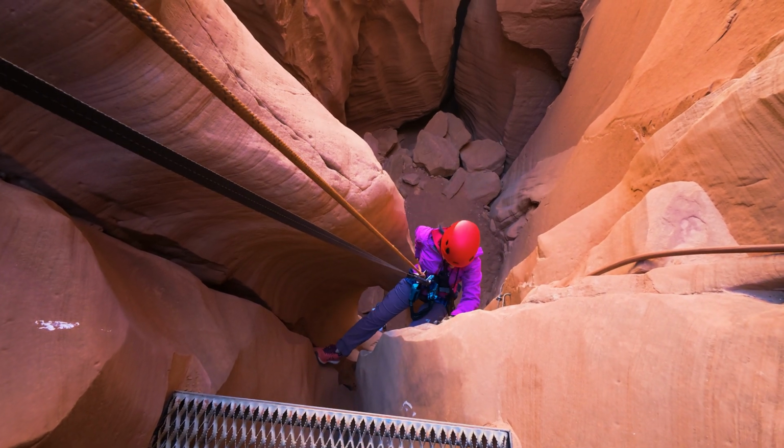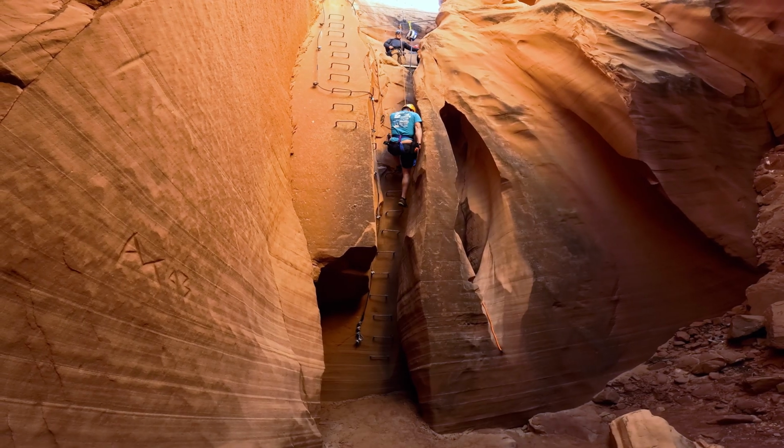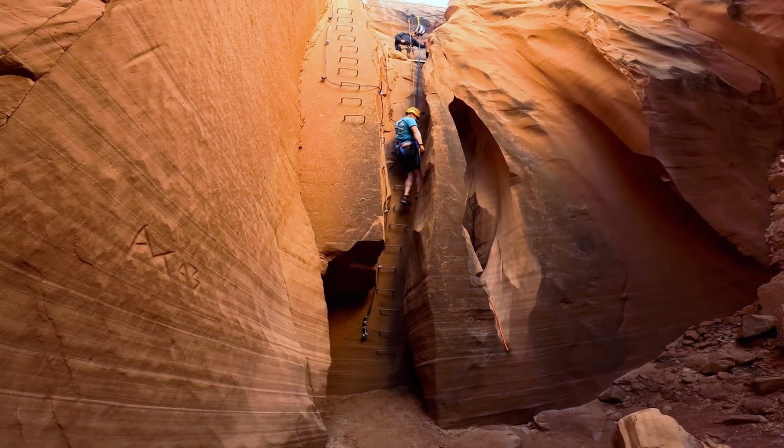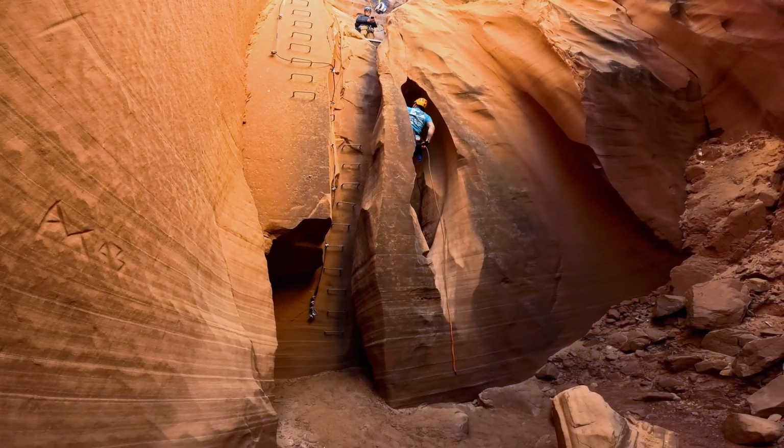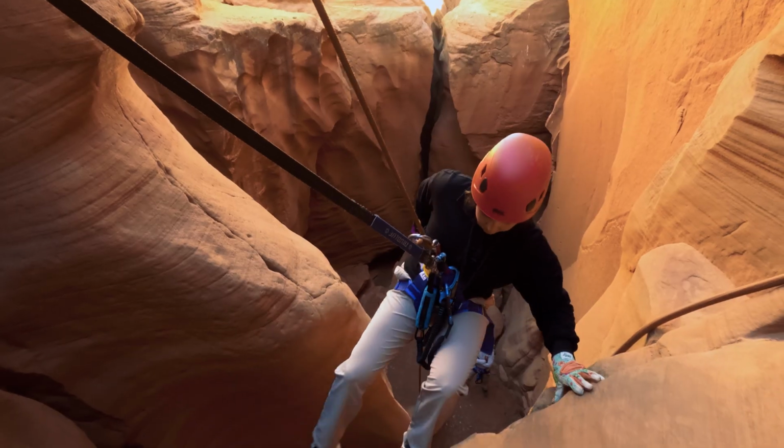The biggest challenge of the second rappel is that the auto belay device makes you want to go left down canyon. It's much easier if you rappel right down canyon and then switch to the left at the last minute to go through the window.